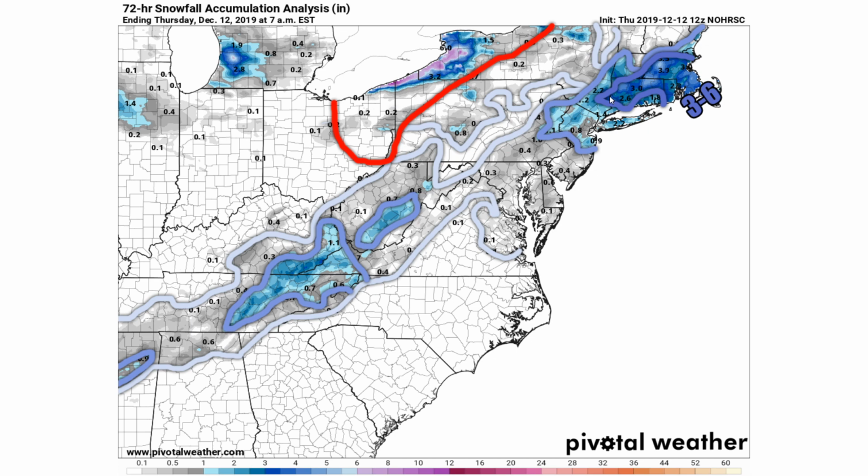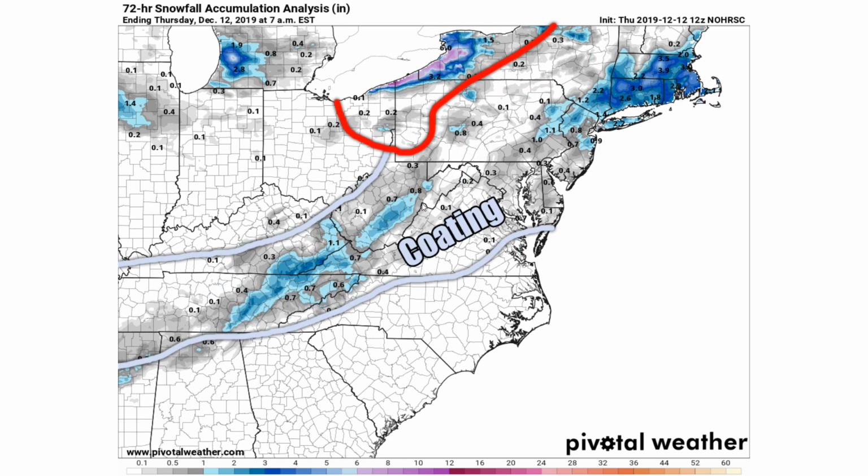Now here we even have 3 to 6 inches outlined for Massachusetts, Rhode Island, Connecticut, and even parts of upstate New York, where you saw 3 to 6 inches, and a couple areas closer to 5 to 6 inches. So very impactful snowfall, and those areas were really north central Connecticut and central parts of Massachusetts.